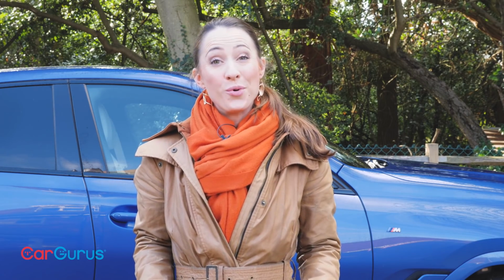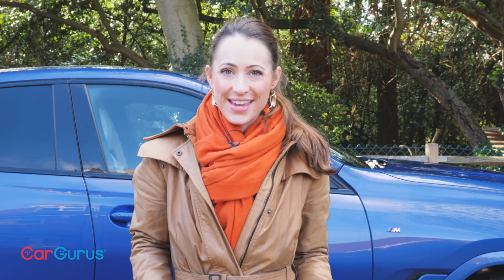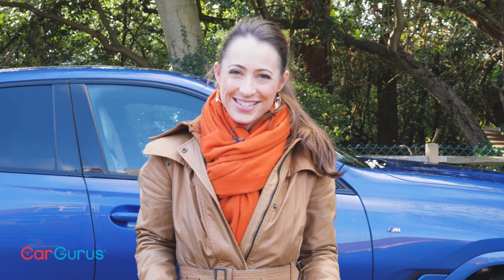So forget the more is more mantra. With the latest version of the X6, we think slightly less is more.